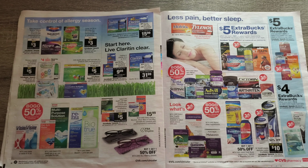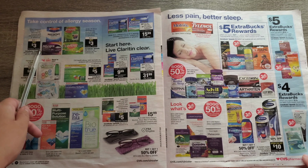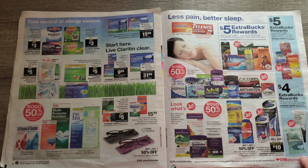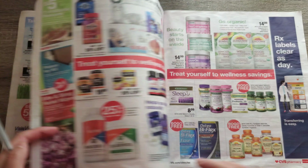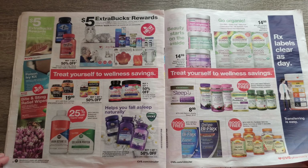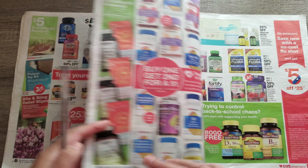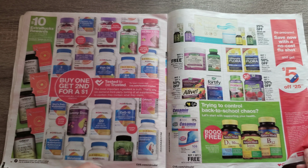Here is some medication or anything. You have eye stuff, you have allergies, Advil, Excedrin. This is all buy one, get one 50% off. Here are some vitamins, also buy one, get one 50% off. And more: buy one, get the second one for $1.